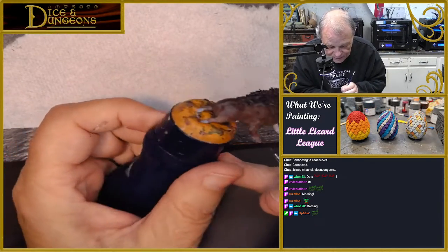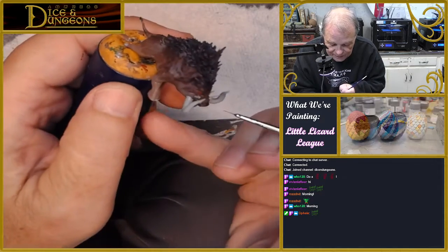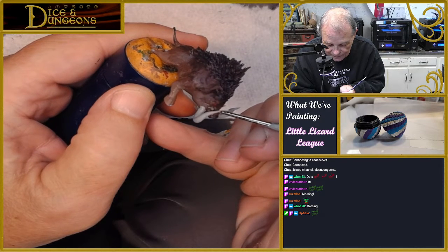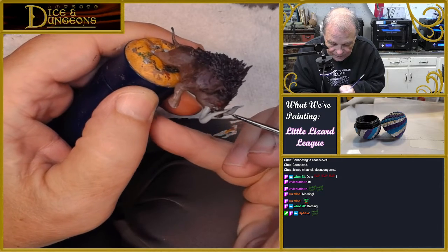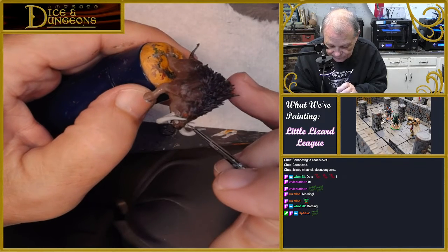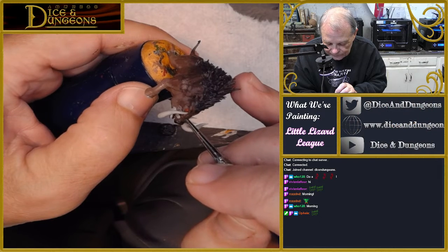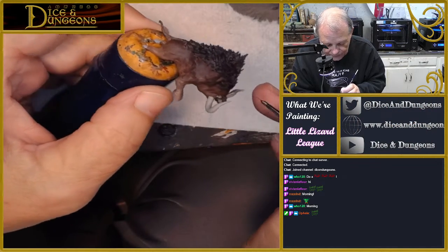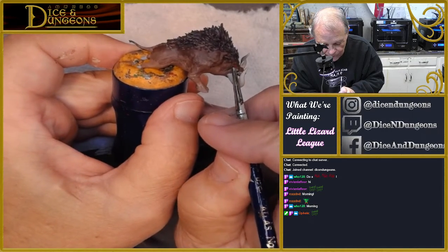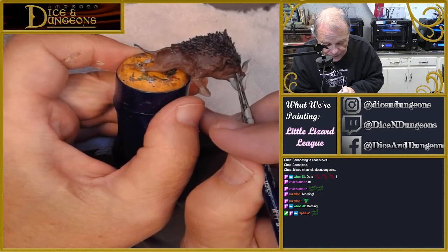So there's just all sorts of spots that need touching up around the tusks. Just little spots that got lighter color on it that need to be repainted. So I'm just going to go around and catch those. There was this spot here where I put the gray paint on. Doesn't look good, so the brown.